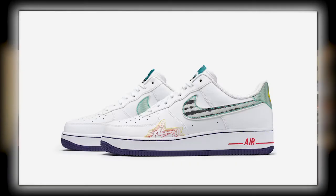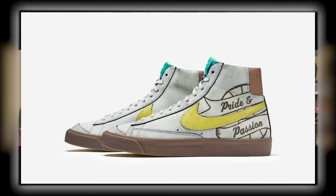But let's finish up with the pregame pack. On top of Luka getting his mid, De'Aaron Fox and Brittney Griner, both Houston natives and representatives, collaborated on an Air Force 1, and Ben Simmons of the Philadelphia 76ers got a Blazer Mid '77.